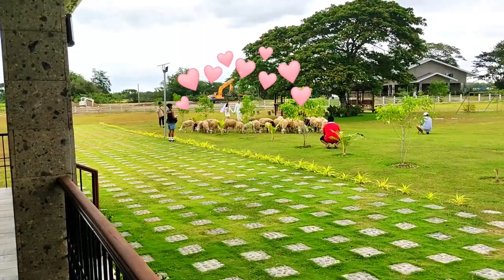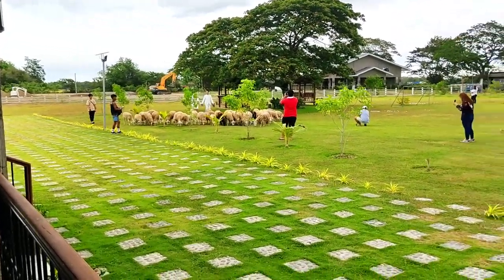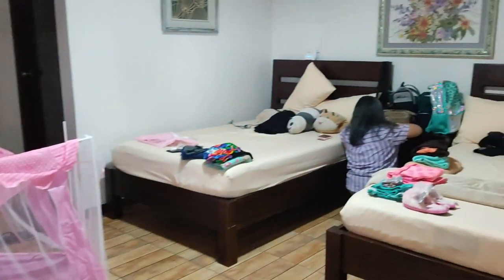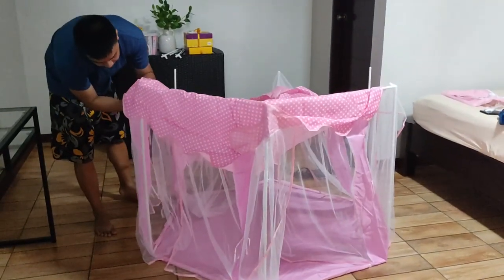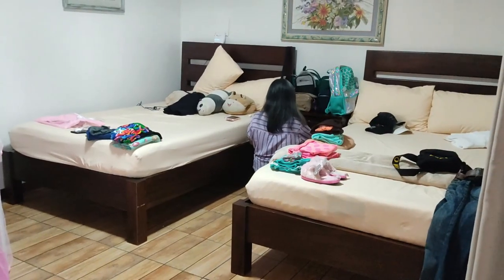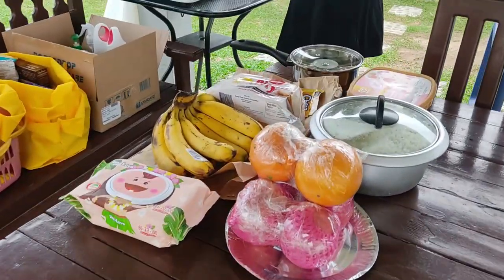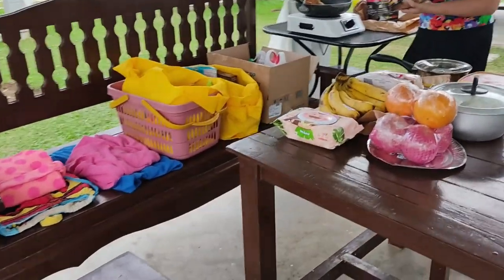Siyempre sila din. This is room ng sister ko at saka ng dad ko. May binubuo silang tent for the kids. Magluluto muna tayo ng food kasi hindi pa kami nag-lunch. Our food. Nag-iinit kami. Meron kaming dalang electric stove.